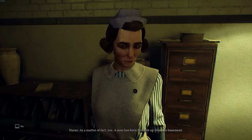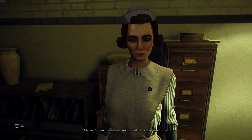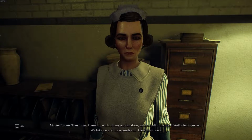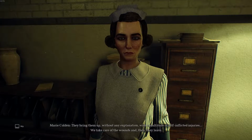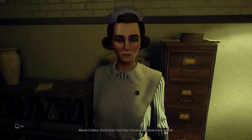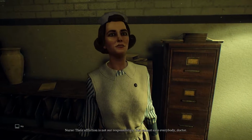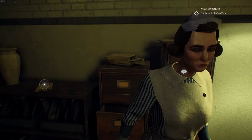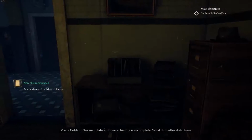A man has been brought up from the basement. I saw him, yes. It's always the same thing. They bring them up, without any explanation, with a multitude of self-inflicted injuries. We take care of the wounds, and then they leave. Each time, I feel like I'm sending them back to hell. Their affliction is not our responsibility. You cannot save everybody, Doctor. This man, Edward Pierce, his file is incomplete. What did Fuller do to him?